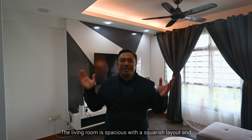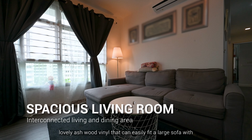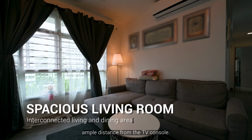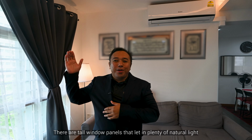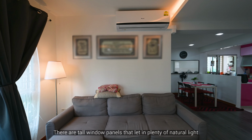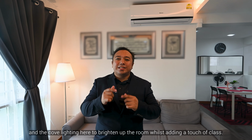The living room is spacious with a squarish layout and a lovely ashwood vinyl that can easily fit a large sofa with ample decent space from the TV console. There are tall window panels that let in plenty of natural light, and the cove lighting here brightens up the room while adding a touch of class.